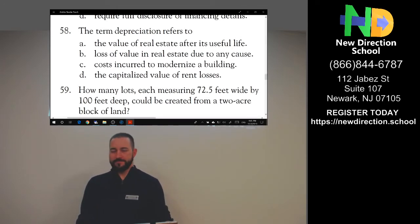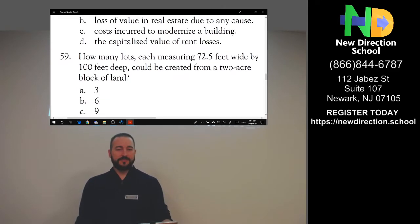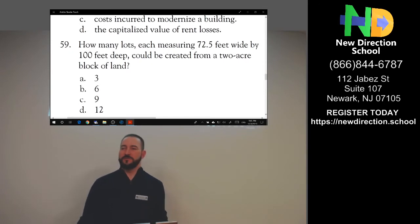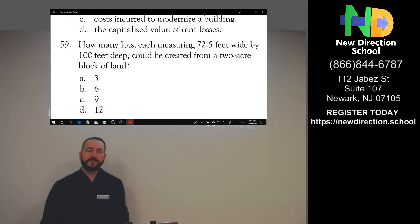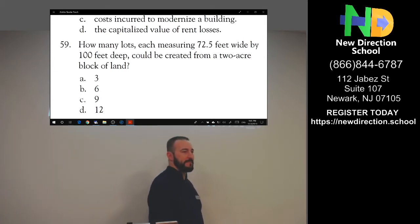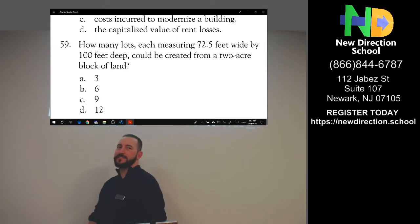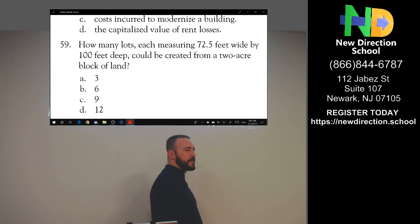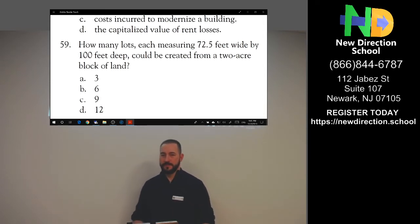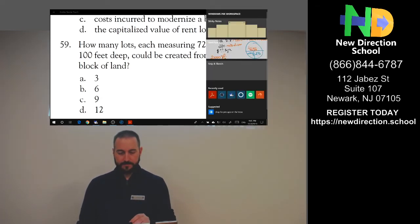How do you know? Is it 3 lots, 6 lots, 9 lots, or 12 lots? Correct answer for 59 is D. D as in David. Did everybody get D? 11.3, I think that's small. What's 12 lots?